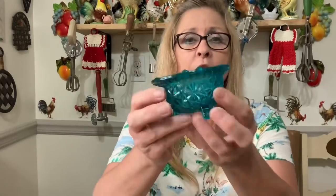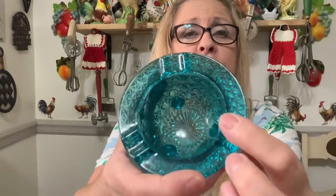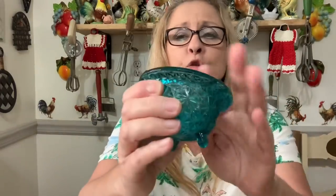I got this piece because I know it's called like Daisy Buttons or something like that. Daisy Button is the pattern name, but I've never seen it in this color. It's an ashtray. You can see the grooves there for the cigarettes. But I just love the color. It's a gorgeous, deep aqua color. No cracks, no chips or anything. Beautiful.